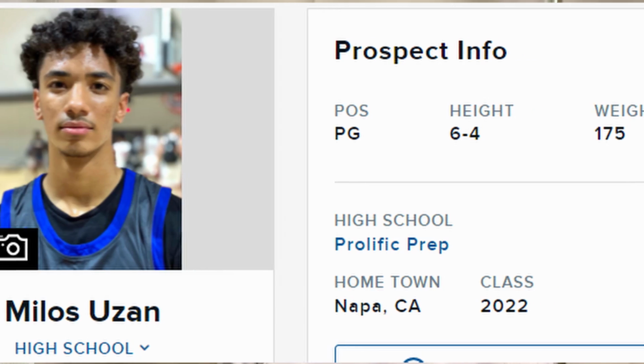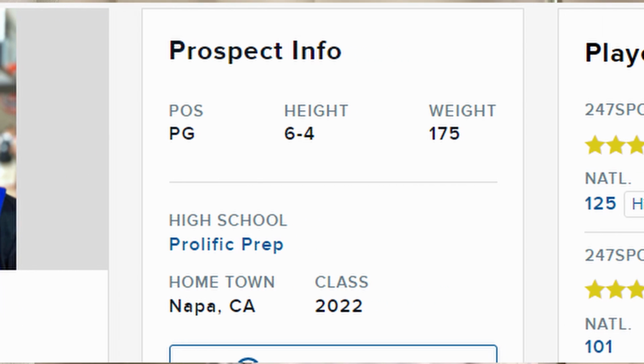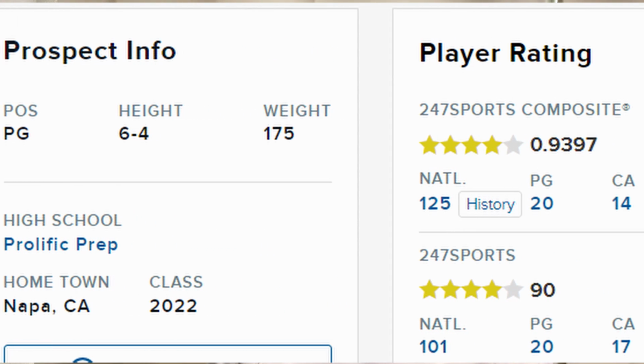Next up is going to be Milos Uzan, who at 6'4" has a ton of size to go along with that point guard position. He also plays a really smooth game that reminds me of a lot of Pac-12 point guards today. A game that's really going to transition into the college game. He's a good passer. He knows how to read situations. He manufactures assists, especially in the transition.